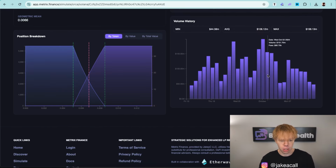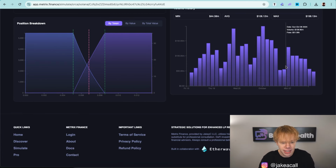But when we look at the volume history, you'll notice that there's just these 2 days every single week where the volume's super low, half of what it typically is. These days right here are the weekends, because on Saturday and Sunday there's not as much trading activity as there is on Monday, Tuesday, Wednesday, Thursday, and Friday. And you can see that by looking at the data right here and analyzing the data on Metrics Finance.